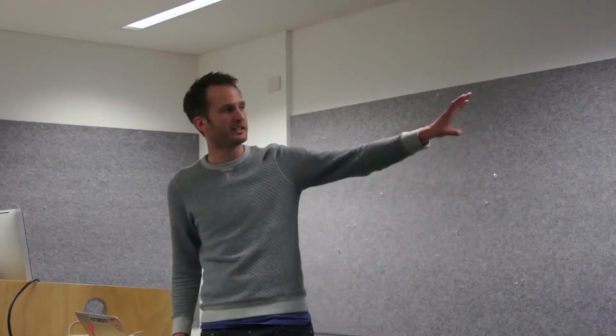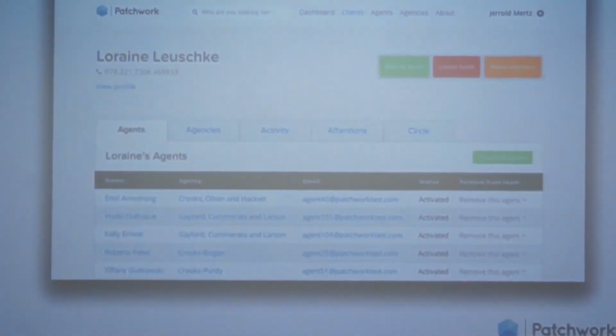Kind of funny, because they used to like black screens with white flicking cursors, and then they saw Patchwork and were like, can't be safe, too beautiful. It's hardly beautiful, but it's nice and simple and straightforward and elegant. And essentially, by everybody saying, I'm connected to Lorraine, you get to see this list of everybody who says they're working with them. You get to email all the team in one simple go.